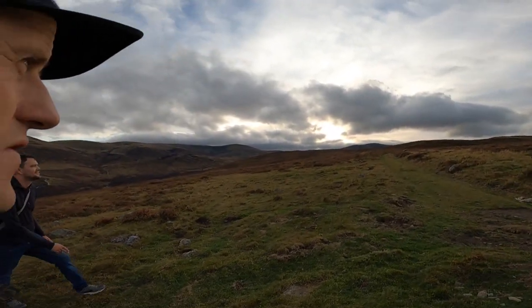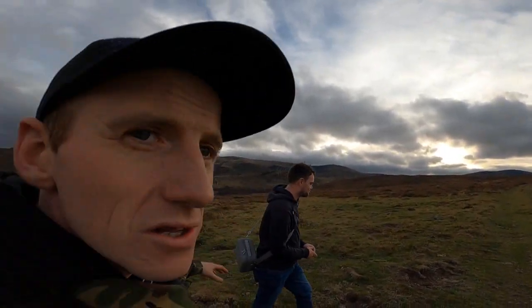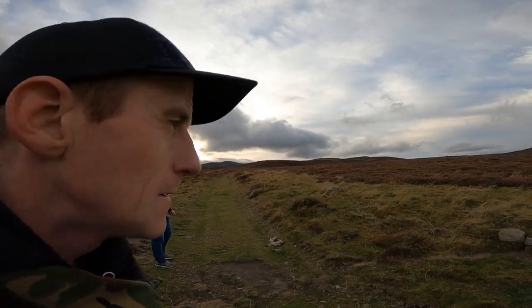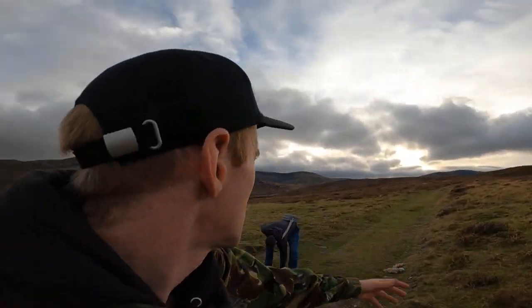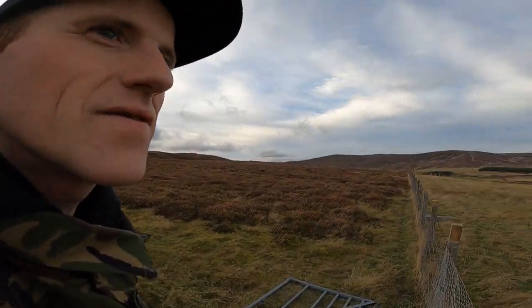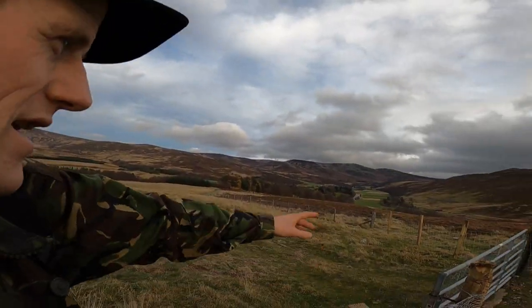So look at this, folks. We've come further up to the peak of this hill and there's still no sign of this elusive monument. So basically we'll have to just do a plan B on this adventure. There is just no way that it's here. I just don't see it. We've literally walked miles today, folks, at a couple of different sides of this glen. Look how special and unique this view is.